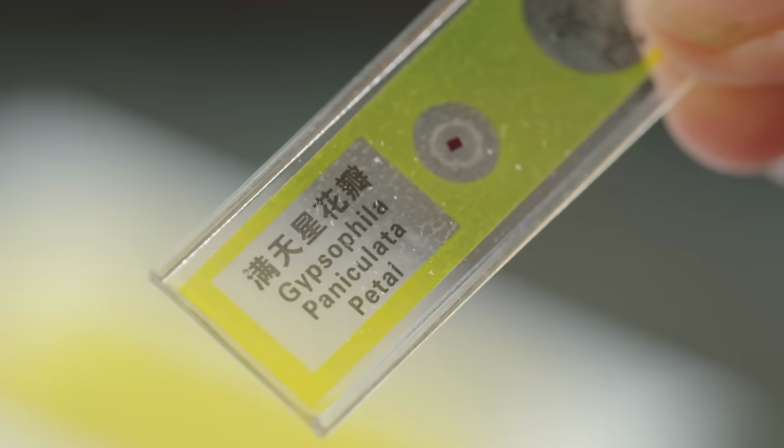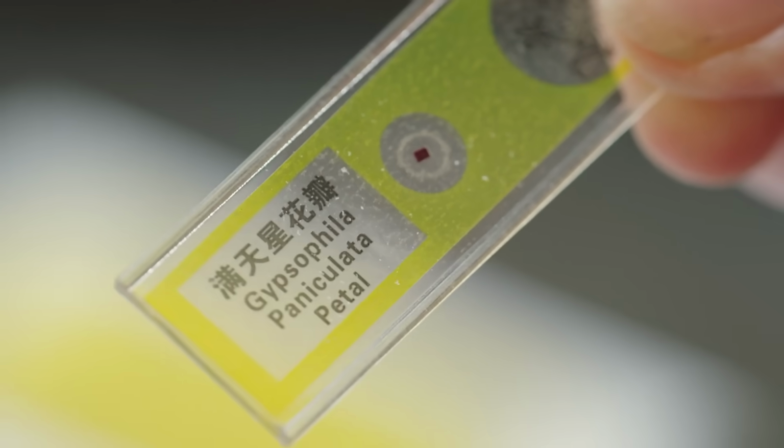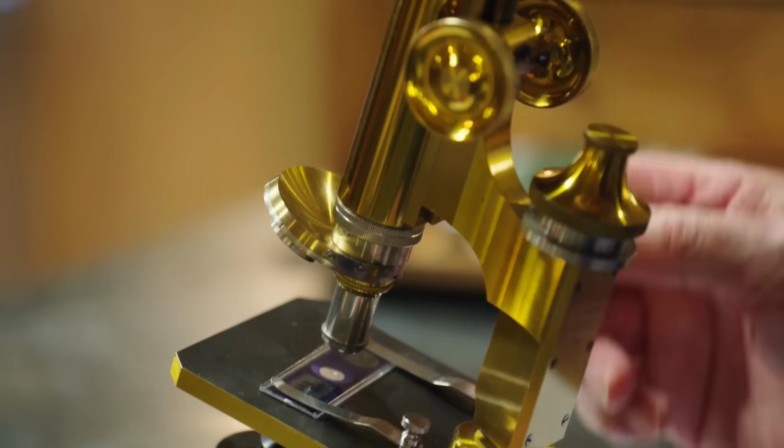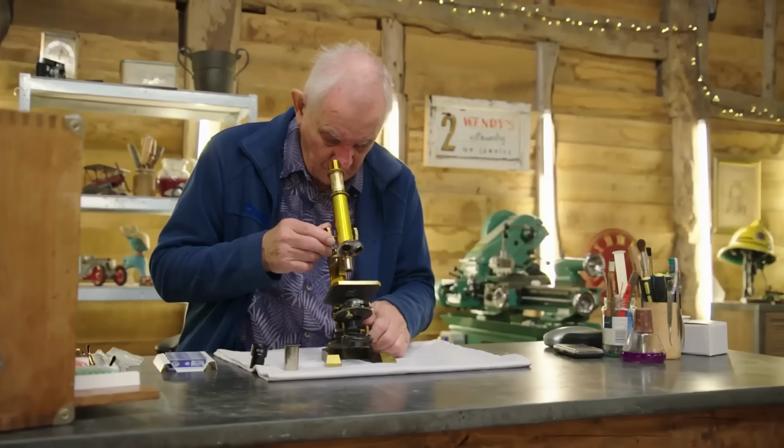Oh, there's one here. It says Gypsophila pina colada. Pina colada? Petal. It's not pina colada. I like repairing things like this, and then looking through a microscope is magic. What you see, you get that wow. Now, I'm sure Felix is going to be just as bowled over. He's just going to have so much fun.